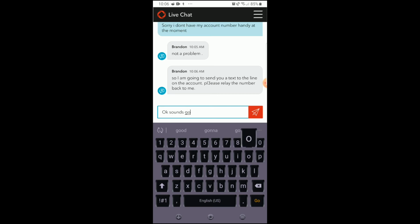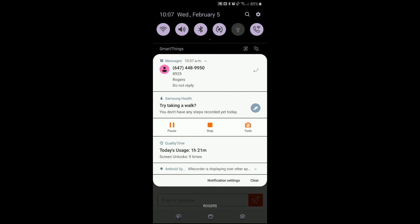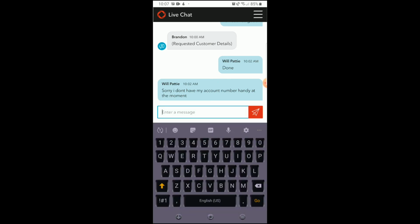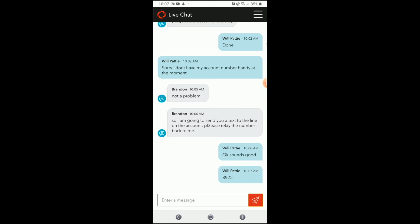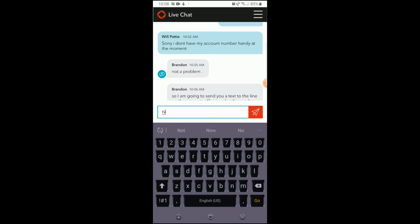Sounds good. Is this what's going to... So right here is what might throw a loop for this. Here we go. 8925. So I think that as long as they always use that, what is that called? Two-step authentication or whatever, kind of style like that, without my device, it would make it considerably harder. No problem.